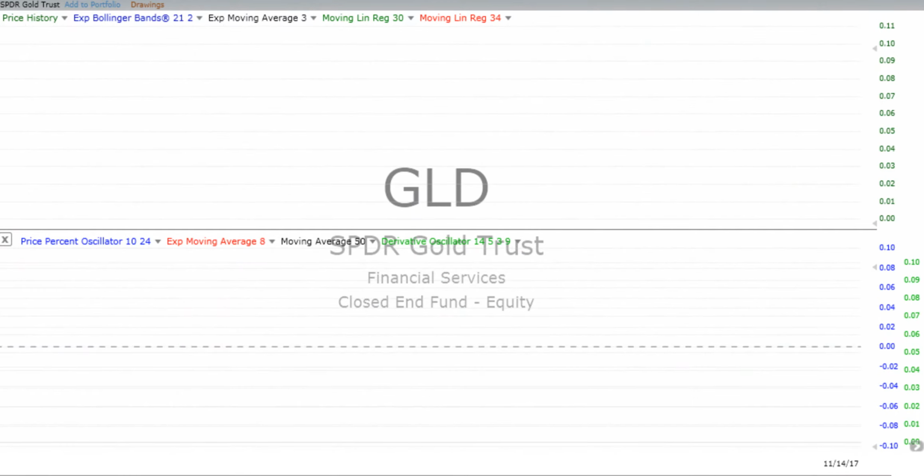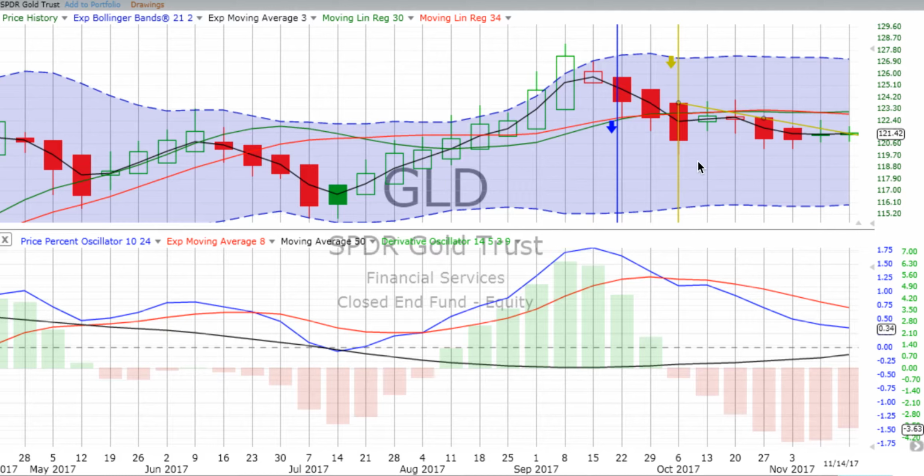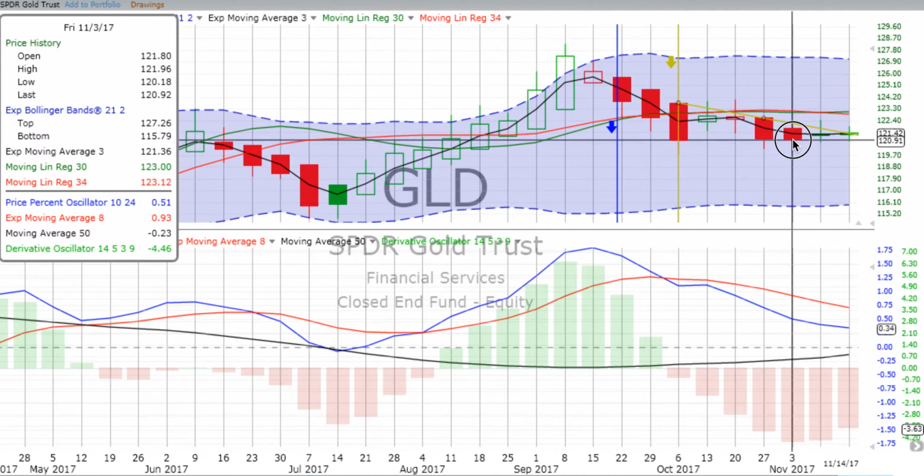Okay, back to our last chart, gold. What do we see going on there? Gold is trying to bottom out somewhere around 120.50, 121.